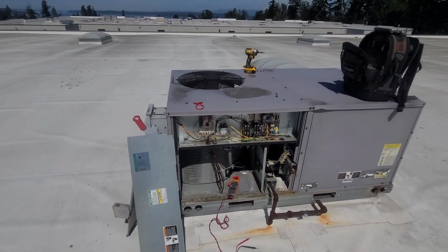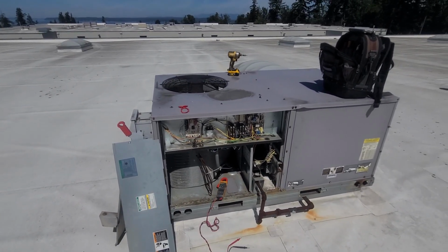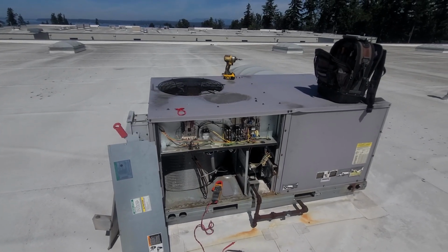So I basically was able to get this one up and going. No parts needed, pretty simple, easy going.